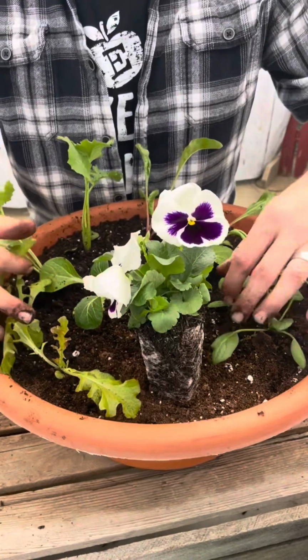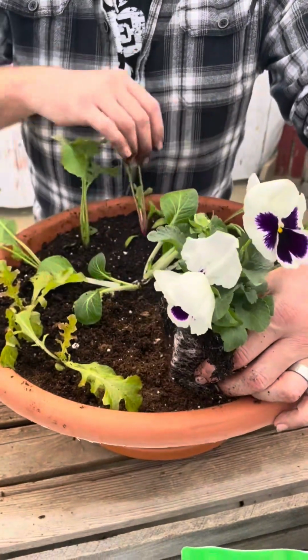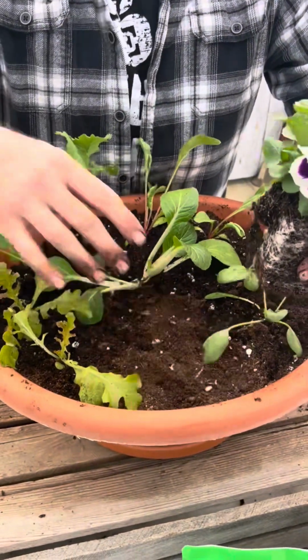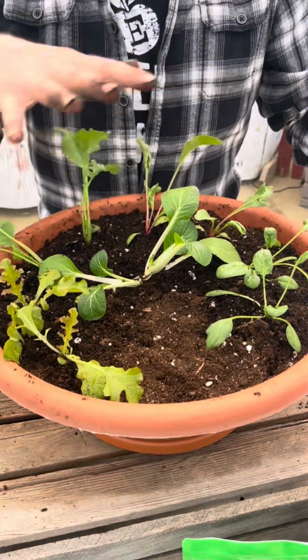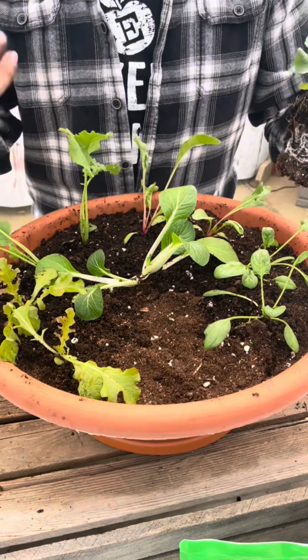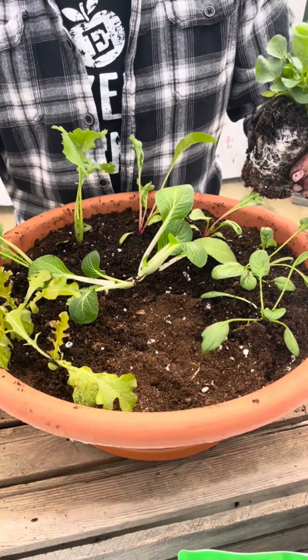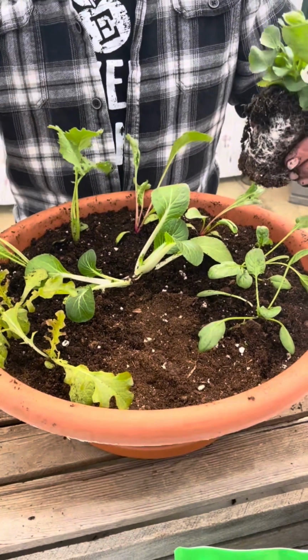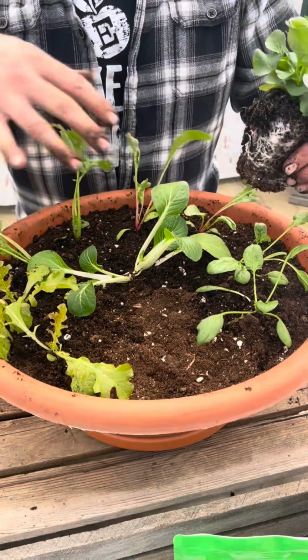Okay, so what we have here is pretty much everything except for the pansies have been pre-planted, so you can get an idea. It looks a little sparse right now, but we actually want that. You don't want to overdo it because if you crowd too much, your plants are going to be struggling, they won't be able to breathe, and you're probably going to lose a bunch of them. So it looks sparse right now, but they will fill in in just a few weeks and it'll get bigger and bigger, so you want that extra airspace.